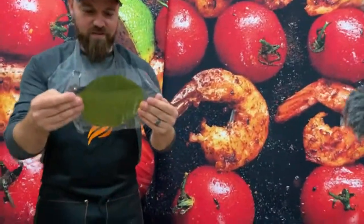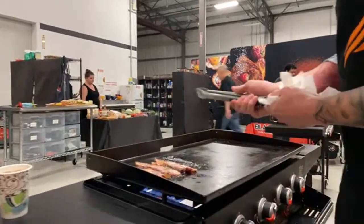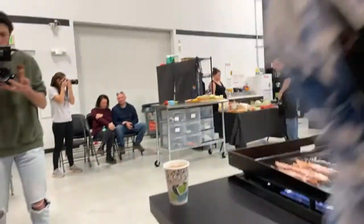Oh, CJ's flipping his bacon. Okay. Yep. This is a burn-free zone. Don't worry.